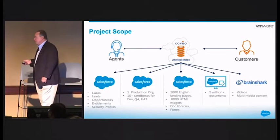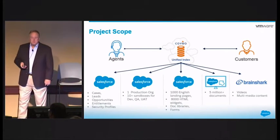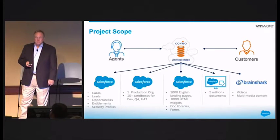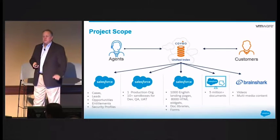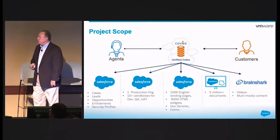If you look through here, we have about 1,000 English-based landing pages, somewhere around 8,000 widgets just for English. We also have Japanese and Chinese localized content in the site. We have millions of documents. We run our entire site on a single org, so that wouldn't have restricted us from using Salesforce search. But being able to target external sources led us to Coveo.